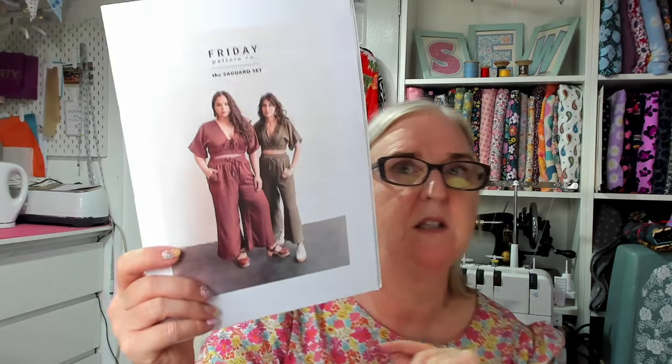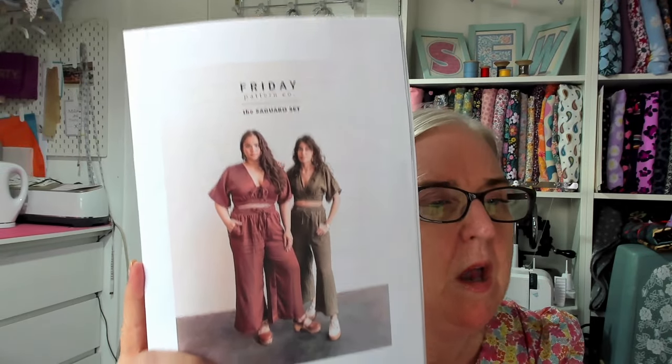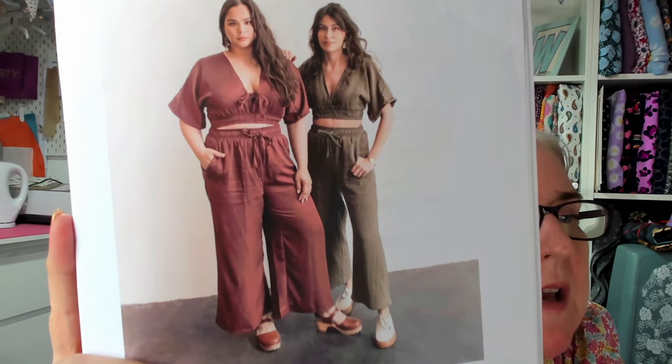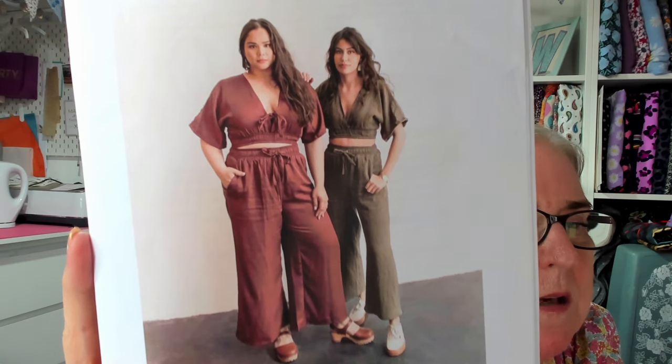And then along came Frida Pattern Company Saguaro Set, and this just blew my mind. Now, the top as it is, lots of you have made it and it looks amazing. I've said it before, I just couldn't get it to work for me with my bust and things. But what I did do, and I've mentioned it before, is hack the top. I call it my two back hack, and there is a blog post about that on the Frida Pattern Company website. But the trousers I absolutely adore. I particularly love this technique with the elastic, which I think might have been used in the Tilly and the Buttons new Esty set as well.